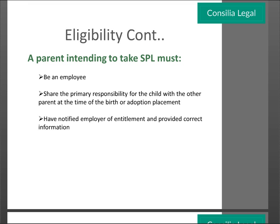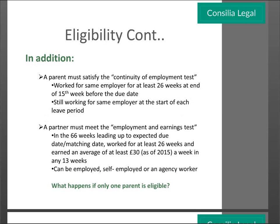So when you look at eligibility, the parents intending to take shared parental leave must comply with all this, and then on the next slide, they must also satisfy these conditions. So a parent wanting to take shared parental leave must satisfy the continuity of employment test. Now this is a little bit complicated. I've tried to put this on the slide to give you a bit of the information. So basically they must have worked for the same employer for at least 26 weeks at the end of the 15th week before the due date or adoption placement, and they must still be working for the same employer at the start of each leave period. So that's something to get your head around.